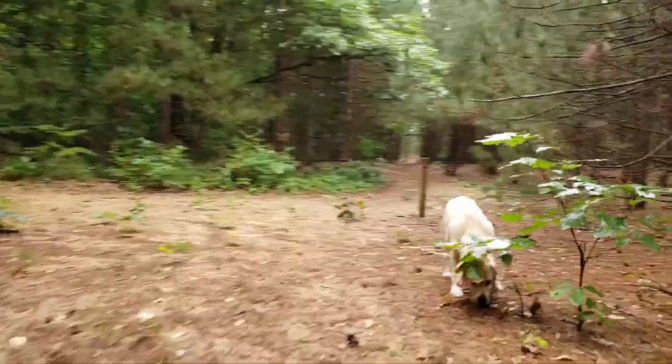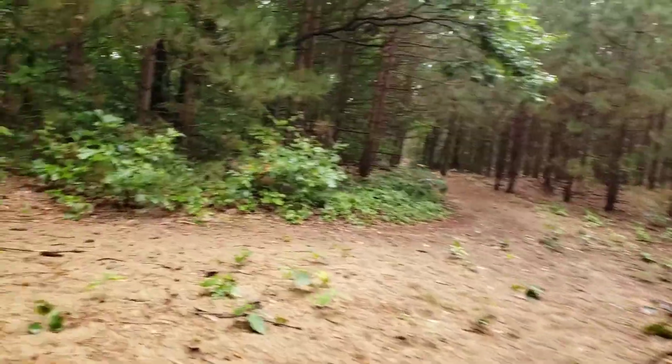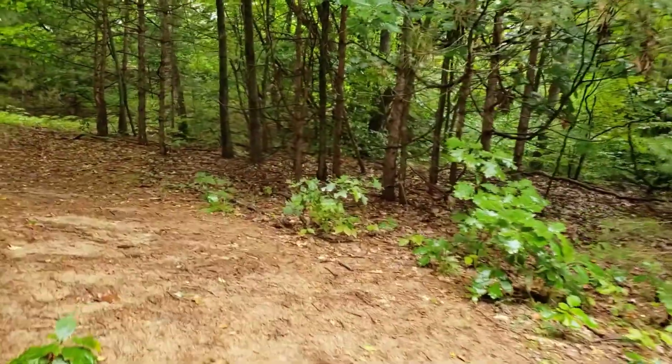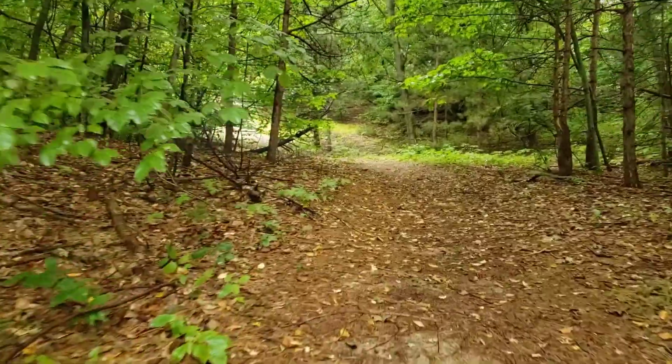This is another one of the areas where the path does go all the way to the back. But we hang the left here. And as we go around this side, you get to the awesome dune. Right, Bailey? Big girl.